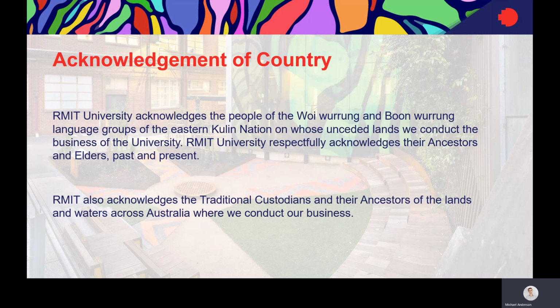And this slide as well, you'll note in the background, the image there is of a space on our city campus called Nagara Place. Nagara Place is an example of placemaking. It is a visible presence and recognition of Aboriginal and Torres Strait Islander peoples, cultures and histories. It physically provides a representation of the seasons of the Wurundjeri calendar shown through the segments of the circular design. It is a meeting place for all students and staff and also serves as a place to host ceremonies, gatherings and events.